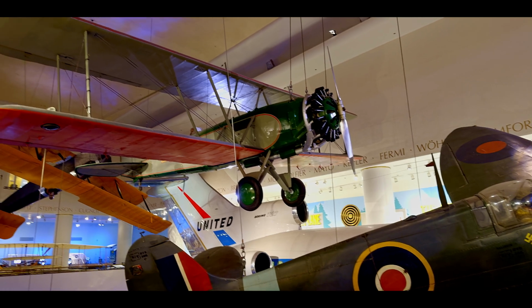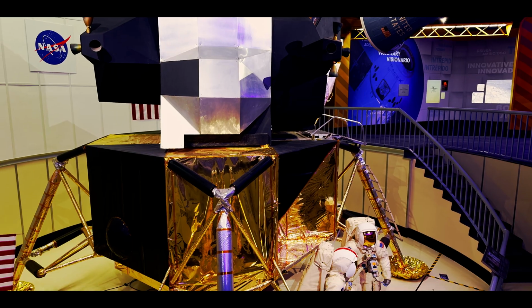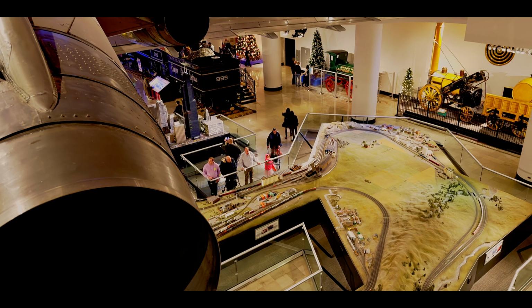Since its opening in 1933, the museum has welcomed almost 200 million guests. Allow a full day to explore the largest science museum in the Western Hemisphere.